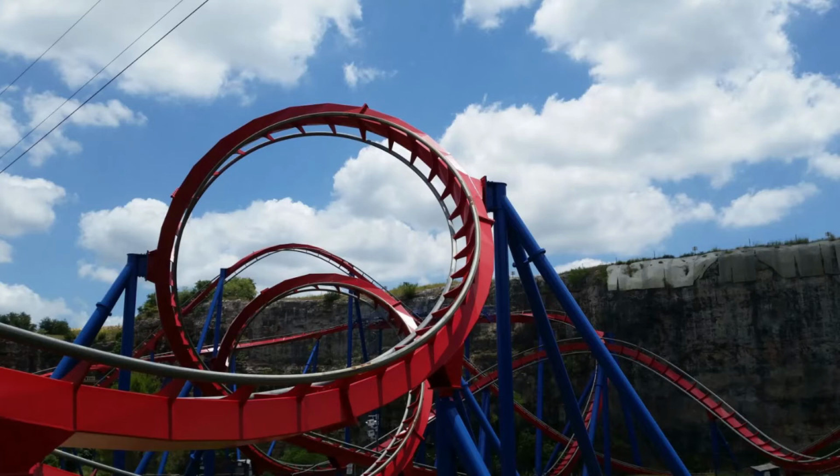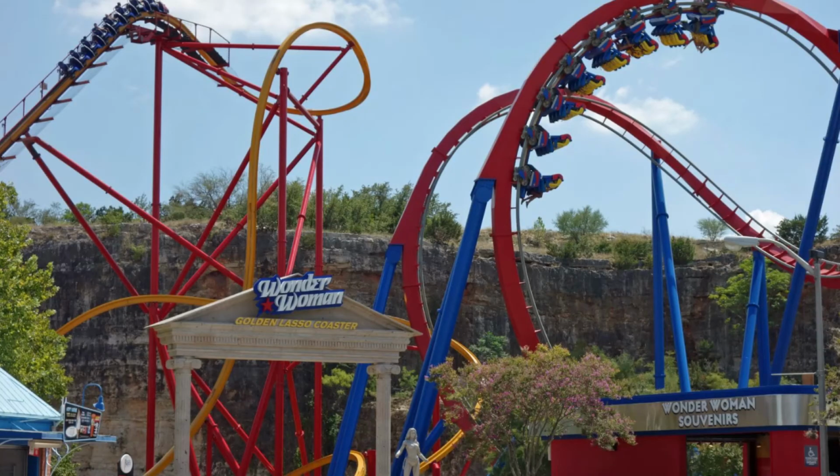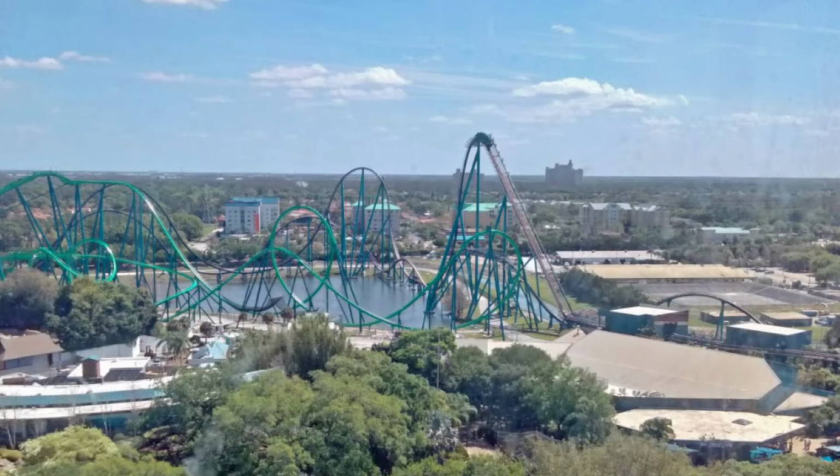And now let's do the same for Superman Krypton Coaster. You go up a 168-foot tall lift hill and then enter a small pre-drop, but the drop is pretty decent compared to Kraken. And you go into the vertical loop and then go through an interaction with the quarry wall, which is also pretty cool, because interacting with the quarry wall is pretty cool in general, because it's a ginormous wall practically. But after that you go into a 0G roll and then a cobra roll.